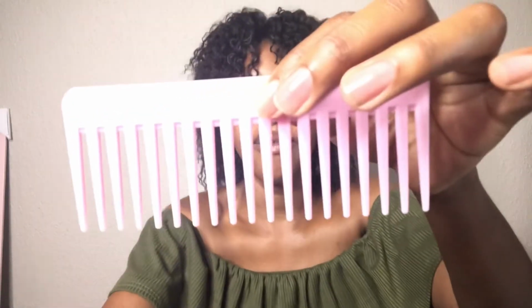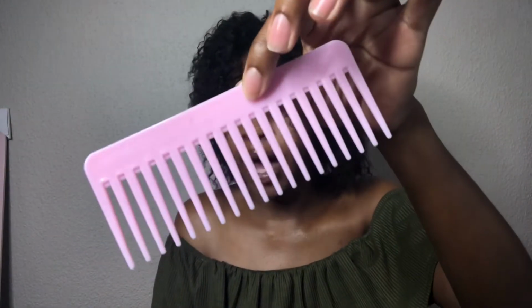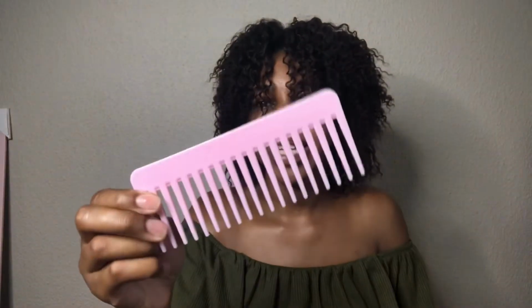Next thing I'm going to be talking about is, we all know this, if you don't have a wide tooth comb right now in your basket of hair tools and hair accessories, sis, what are you doing? Having a wide tooth comb, especially when you have relaxed hair, I don't know about natural hair, so I'm not gonna speak on natural hair, but when you have relaxed hair, having a wide tooth comb really helps to minimize the tension that you're putting on your hair as you are combing it.